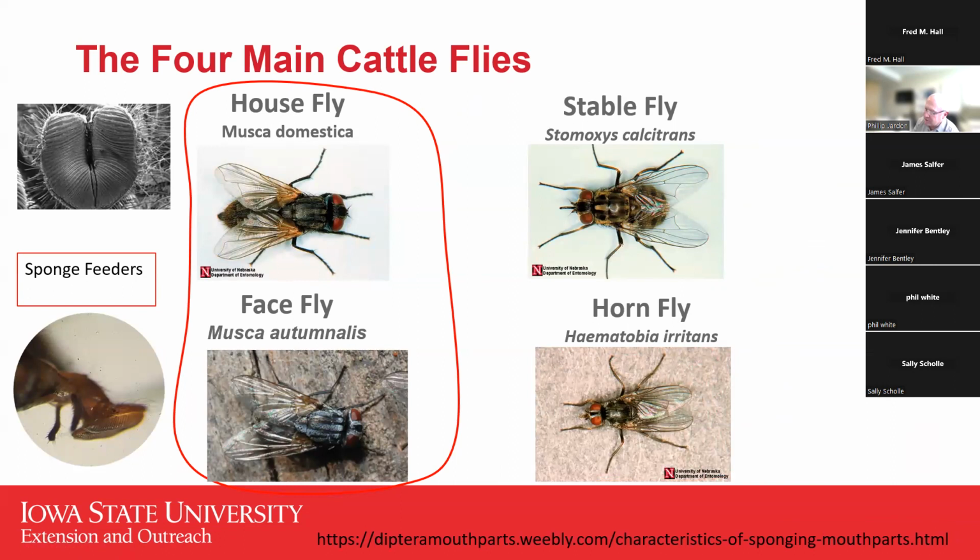All right, so the housefly and the face fly are called sponge feeders. So if a fly lands on you and it bites you, it was not a housefly and it was not a face fly. They have these seemingly innocuous mouth parts that lap stuff up. When they land, they'll vomit up some stuff and then re-ingest that. That's how they're getting their food. They're not drinking blood. They don't have mouth parts that will pierce things. They will drink blood, but it's not blood that they got from causing a wound in the animal.